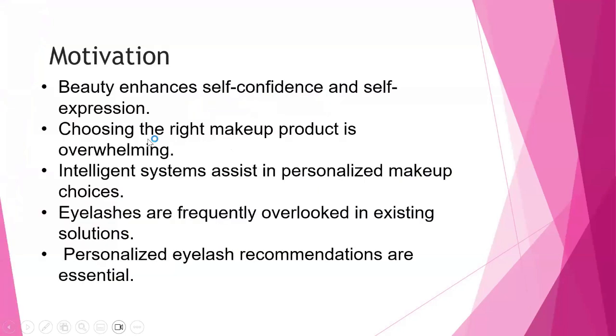As we know, beauty boosts confidence and promotes a sense of individuality, but with the wide variety of makeup products currently, it is difficult to choose the right product according to your need. Therefore, various intelligent makeup recommendation systems have been a recent topic of research, assisting users in finding the right makeup product.